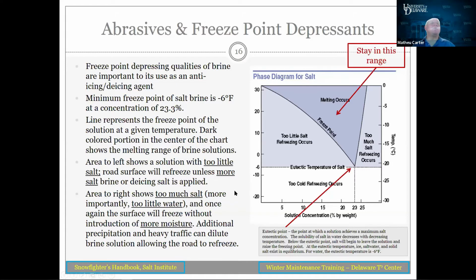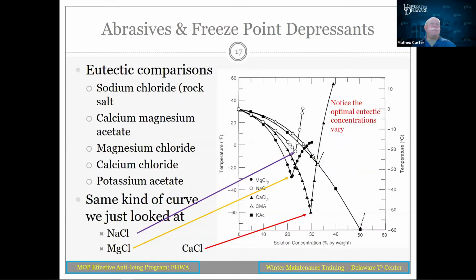Let's say. So we want to stay in that range is the key. And that little peak down at -6 degrees and 23% is called the eutectic point. So that's a nice little cocktail party term that you can throw around. But basically that's the point for any of the materials we use where it's just no longer effective below that point.